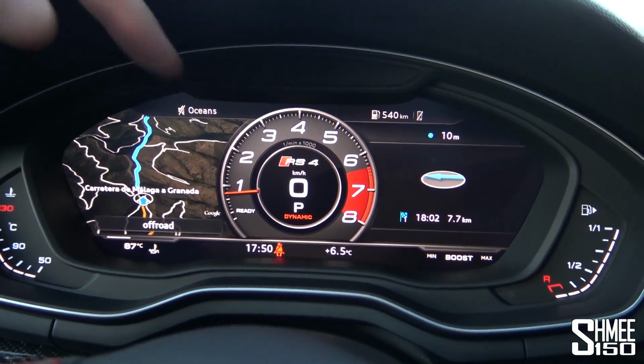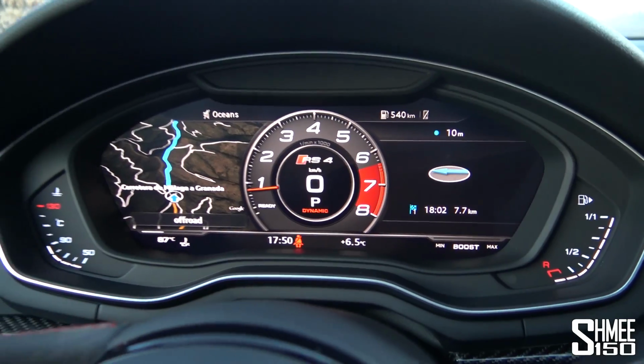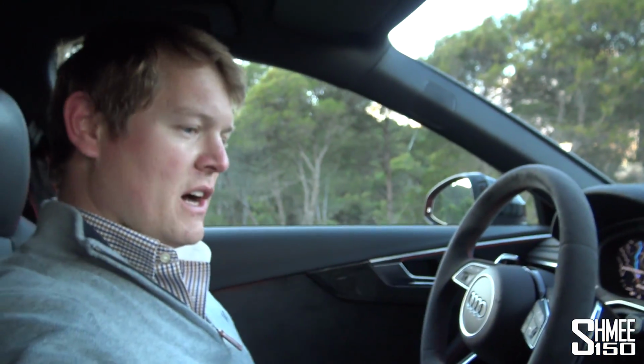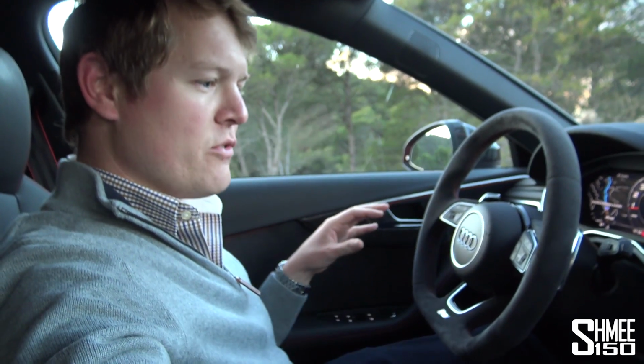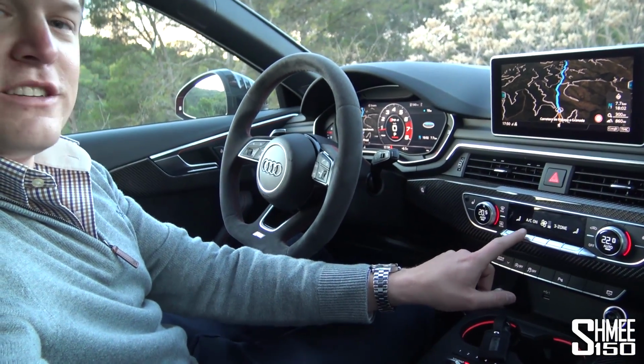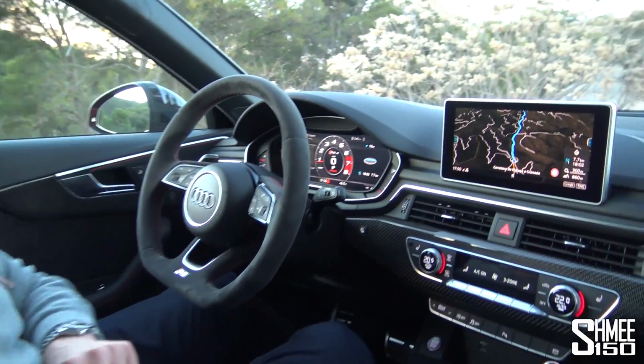Not bad, not bad. And I notice it is also only 6.5 degrees, which is why I felt like it was a little bit chilly outside. However, we're in the car. I'm going to show you more around the interior later on, so we can go over some of the details and features, like these lovely touch sensitive, I love those climate control buttons. They are incredible. So we'll explore all of this in more detail when we get back.